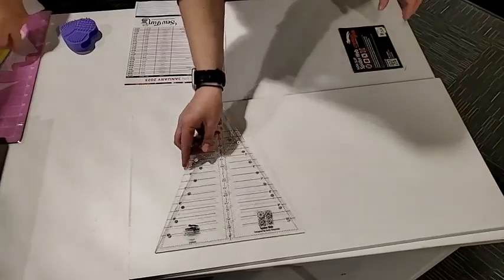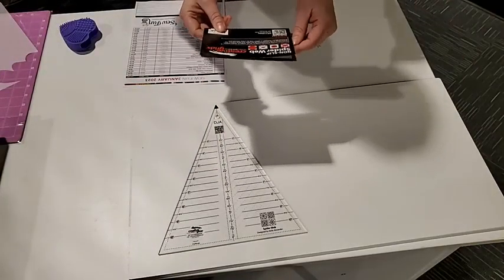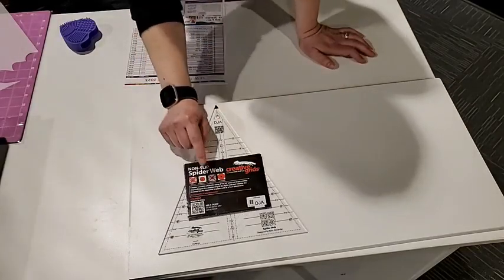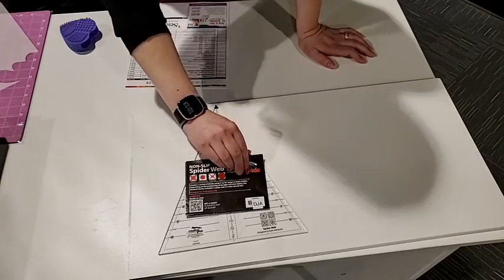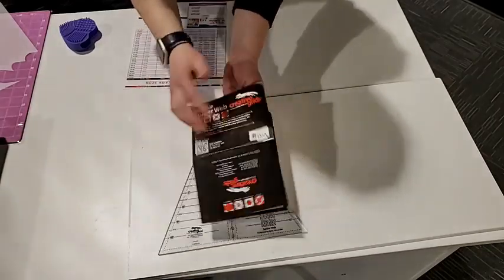And then we have brought in a ruler. This is the Creative Grid's non-slip spider web. And Creative Grid is great because they always provide some patterns to go with this ruler. So when you open this up, it has all the rulers and blocks and all the info.